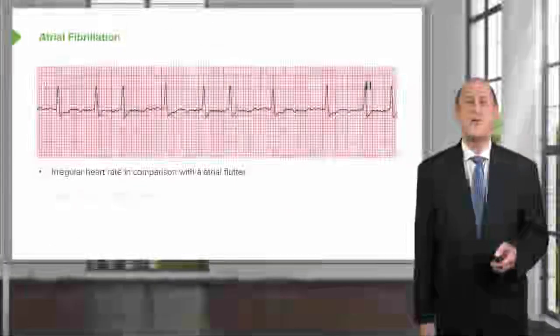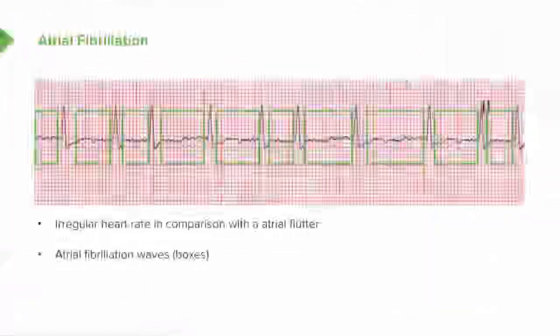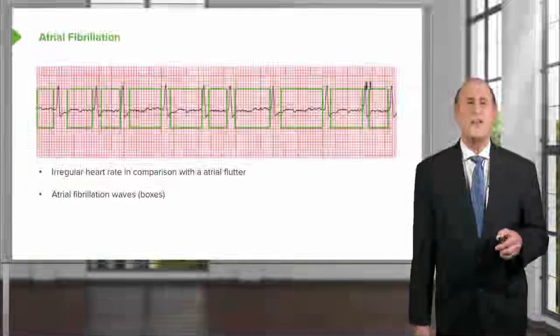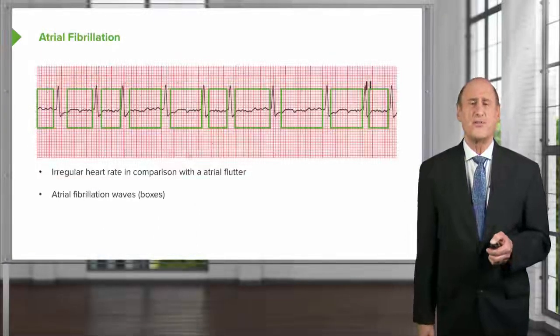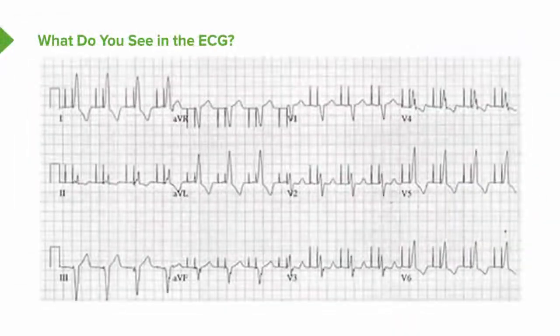Do you see how irregular it is and no sawtoothing? So this is atrial fibrillation. Notice the different widths of the green boxes. It's completely random ventricular activation by the atrial fibrillation impulses getting through the AV node. What about this ECG?